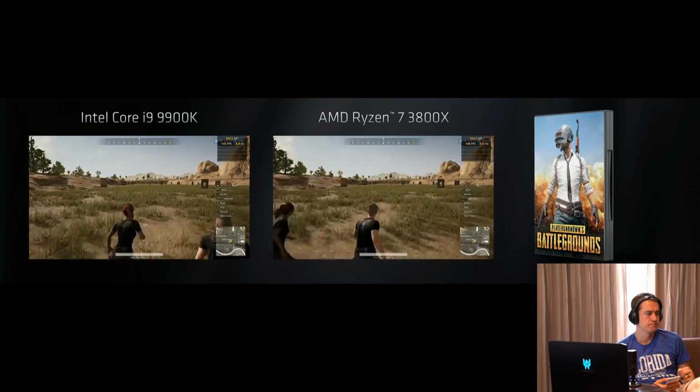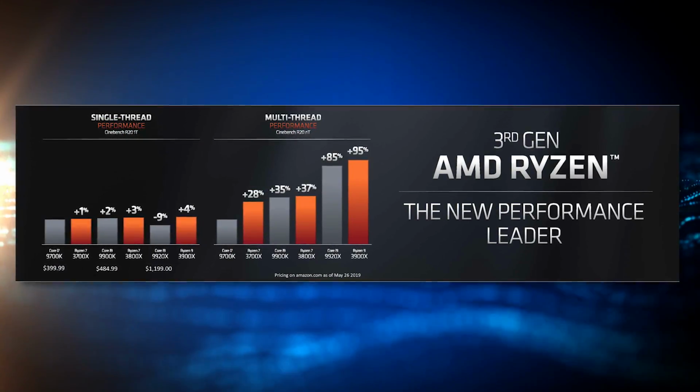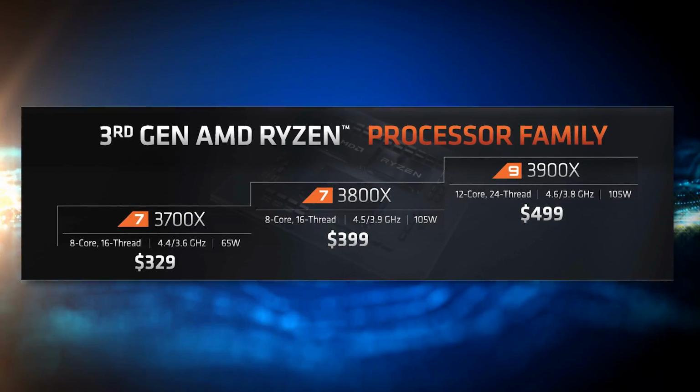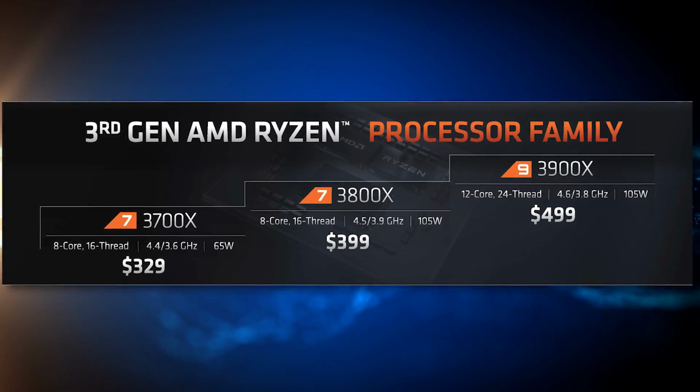So that's one of the biggest revelations that AMD might have had here, is that in gaming scenarios, what we're gonna get is a CPU that is on par with Intel, but priced much lower. The 3800X is coming in at $399 as opposed to Intel's $530+ 9900K.